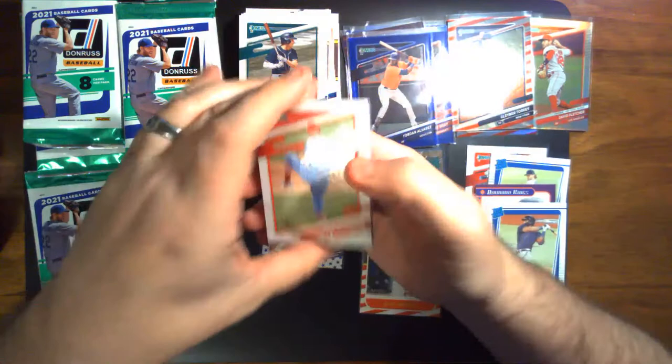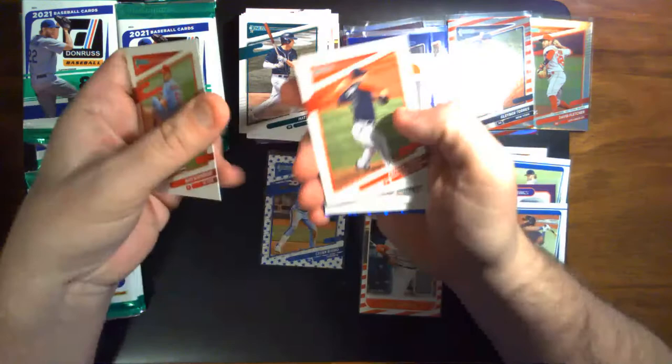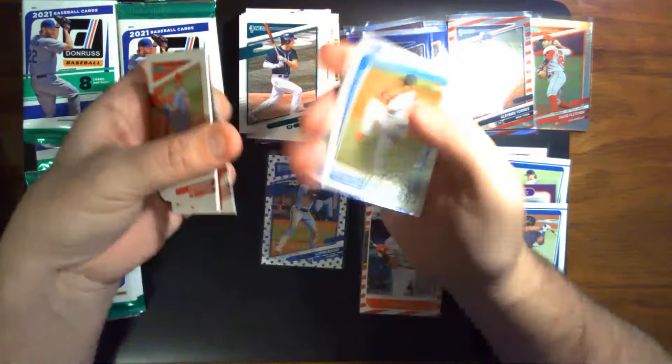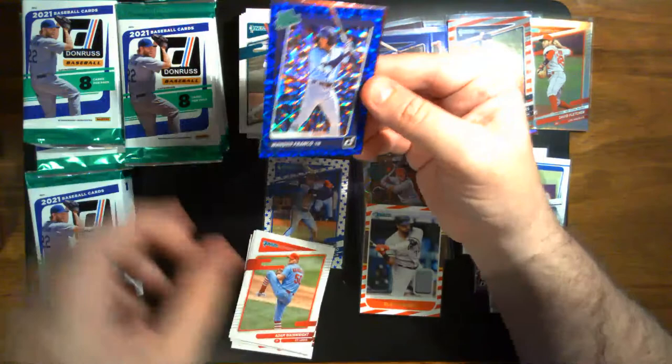Adam Wainwright for St. Louis. Is he coming back for another year or did he retire? Does anybody know? Patrick Corbin for the Nats. Mark McGwire, A's. Juan Soto for the Nationals. Rated rookie for Sixto Sanchez for the Fish. Aaron Judge. And a Wander Franco, Tampa Bay, 150 of 249.